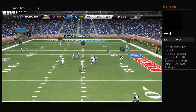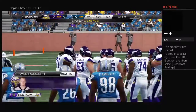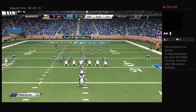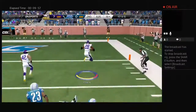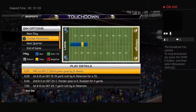Ponder's back in shotgun formation. Catch is made. There's the tackle, but still, it's enough for the first down. Well, it was a nice throw by the quarterback that time to get just enough yards to pick up the first down. Christian Ponder will be under center. 1st and 10. They'll give it to the back. Touchdown! What a run! There is no lead in it.